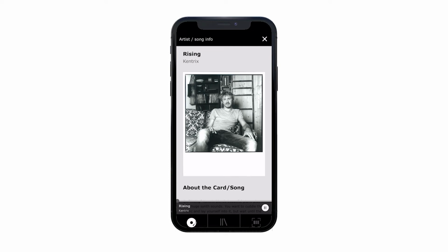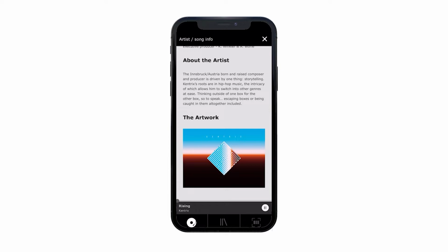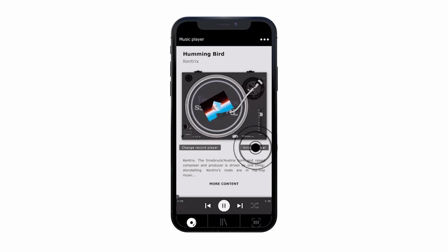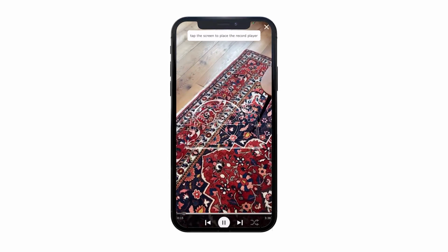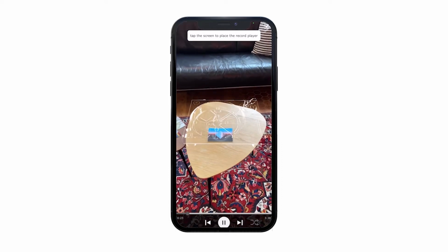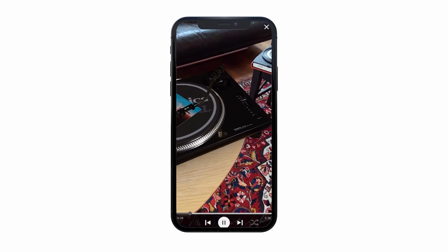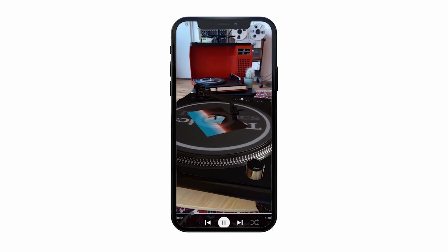From this screen, you can enter the More Content section, which shows you more information about the vinyl postcard you are currently playing. You can choose between the two different record player models. By tapping the virtual player button, you will enter the AR environment again. To place the virtual record player in your room, move your camera around. As soon as the app detects the dimensions of your surroundings, a skeleton of the record player appears. Tap the screen to place it and the playback will start. You can also skip through all the vinyl postcards you've already scanned, which are organized in the app's library.